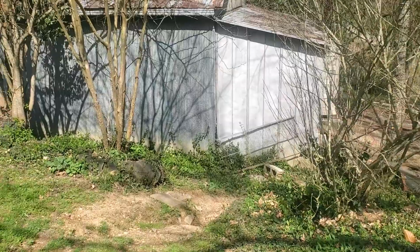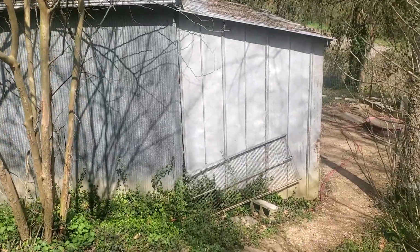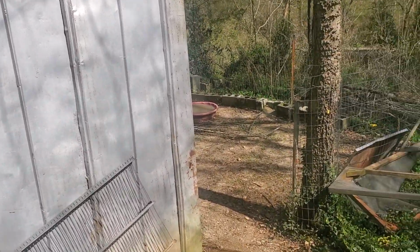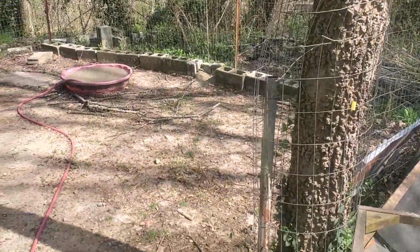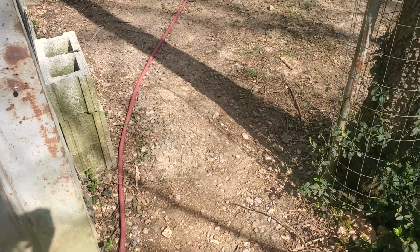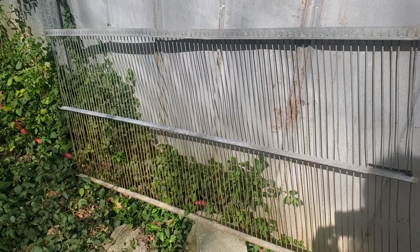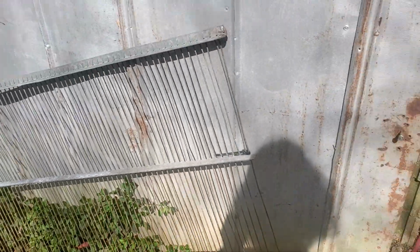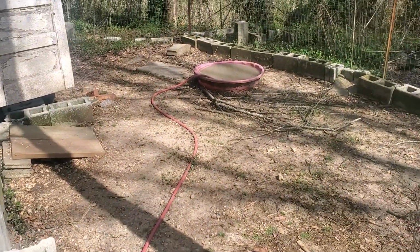But over here we've got our workshop building, and you can see the transition on the metal there. That section there is the current duck coop, and they've got a nice little fenced in yard here that they never stay in, evident by the fact that there's not a real gate. Got this little grate here from a commercial reefer and a cinder block, and if I need to keep them contained in here, that's what we use.